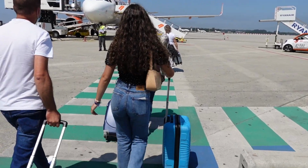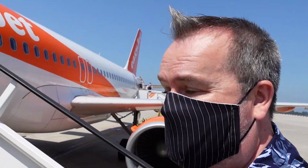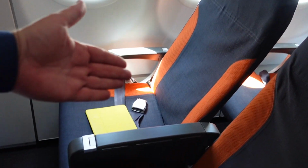I'm pretty certain that's our aircraft. It's still impressive to see one coming in when you're standing just right behind a little bit of plexiglass here. And we're off. easyJet uses a standard 3-3 seat configuration. I was in row 1, seat F by the window.